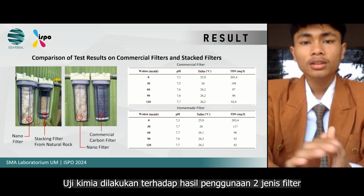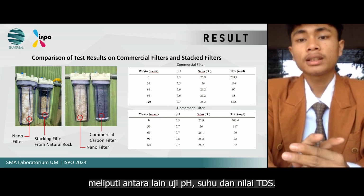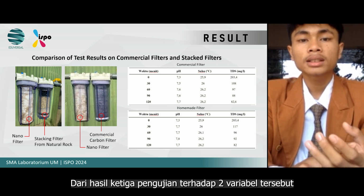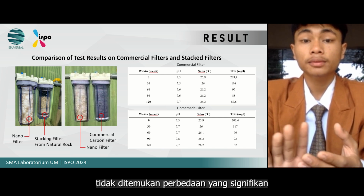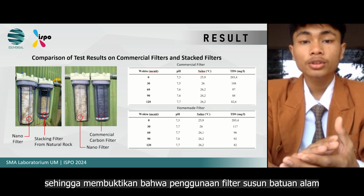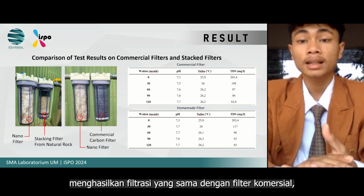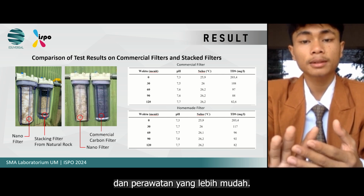Chemical tests were carried out on the result of using 2 types of filter, including pH, temperature, and TDS value tests. From the result of 3 tests and 2 variables, no significant differences were found, thus proving that using the alternative filter might perform a natural route to produce the same filtration as a commercial filter but at a cheaper price and easier maintenance.